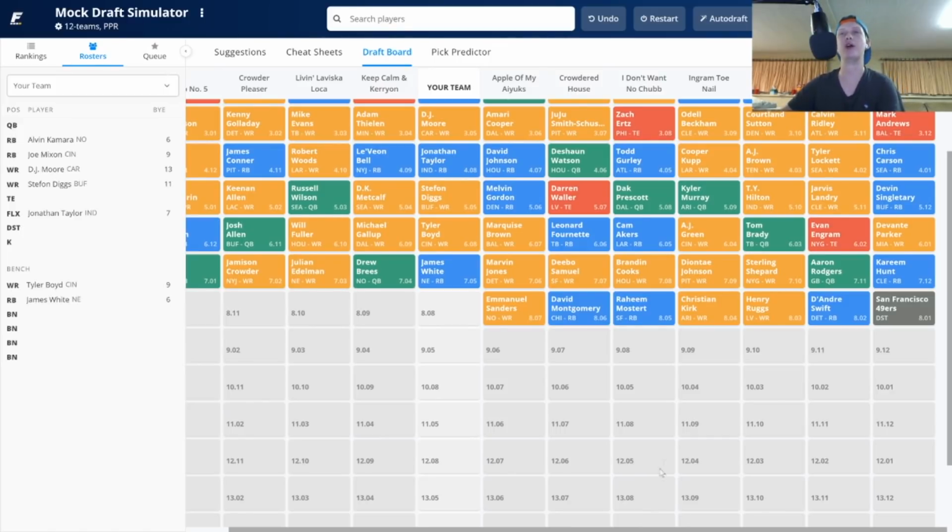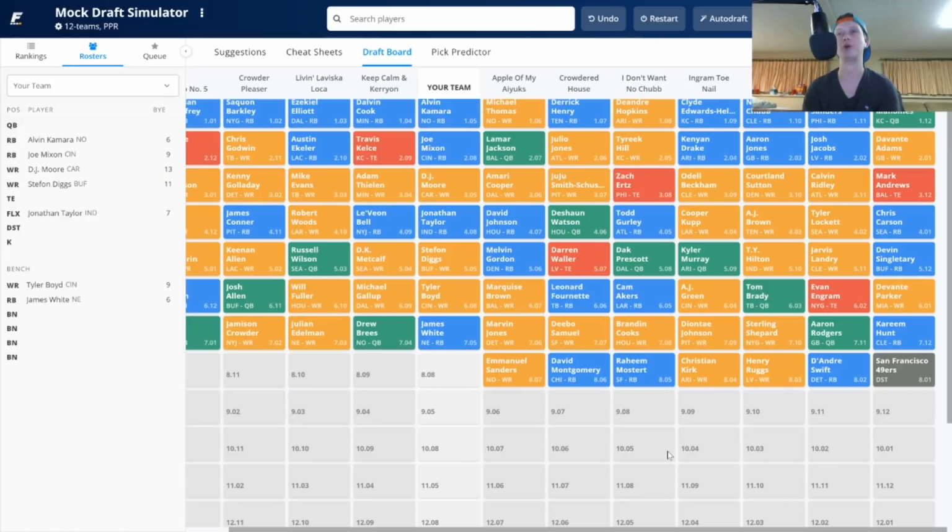After we went ahead and drafted James White, Marvin Jones came off the board, Deebo Samuel, Brandin Cooks, Diontae Johnson, Sterling Shepard, Aaron Rodgers, Kareem Hunt closed out the 7th round. The 8th round starts off with the worst pick of the draft, the San Francisco 49ers defense, followed by D'Andre Swift, Henry Ruggs, Christian Kirk, Raheem Mostert, David Montgomery, and Emmanuel Sanders of the New Orleans Saints.